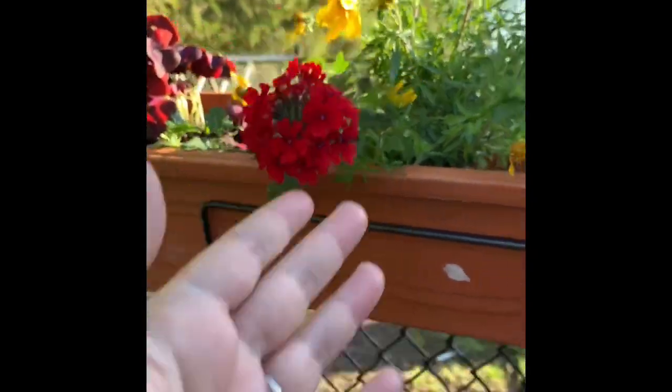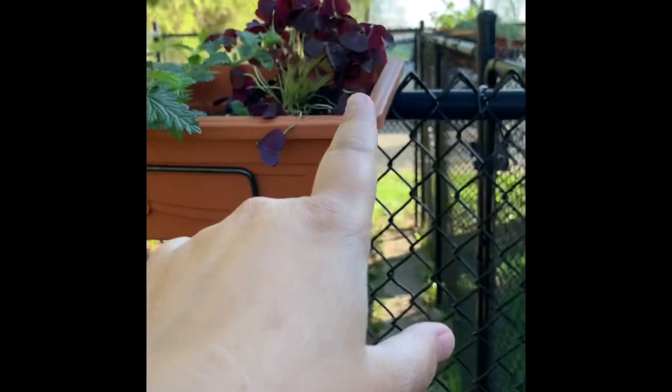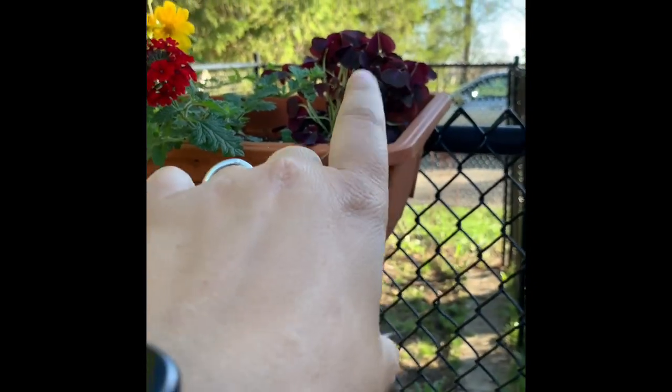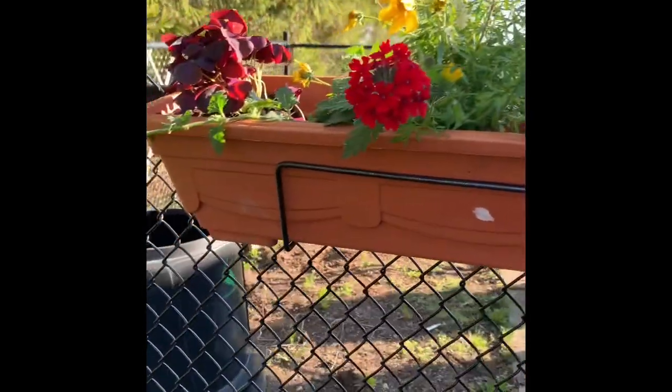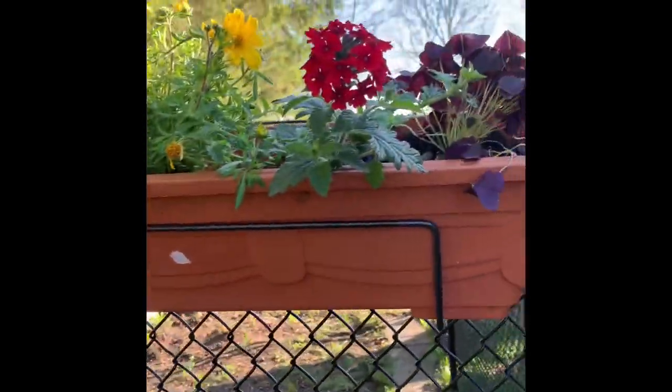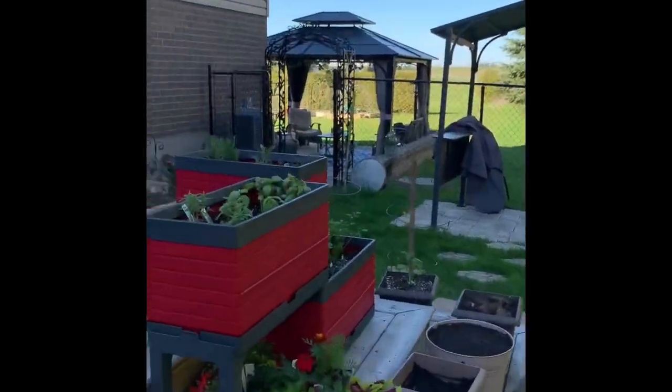I love that red. A couple of end plants with the beautiful burgundy and the yellow and the red, I thought went really nice together. So I just want to see who does well. And you know, it's always good to experiment.